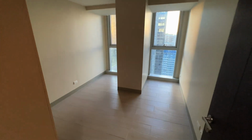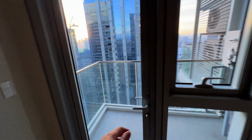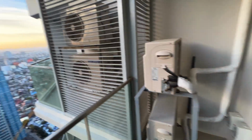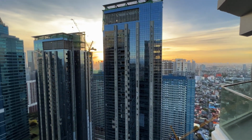So this is the first bedroom here. Integrated wardrobe on the left. All the air conditionings in this unit are non-inverters, so electricity bill is going to be pretty low. This is the master bedroom, and as I mentioned earlier, it also has a balcony with two air conditioning units out here. So if there's two of you living in this unit, one of you gets the balcony in the bedroom, and the other can use the other balcony in the living space. And again, pretty good views.